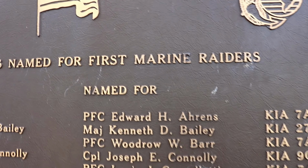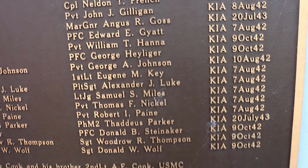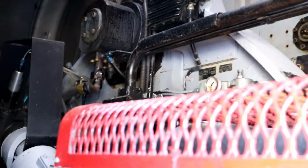And here are all the namesakes for the US ships, the people that the ships were named after. And here's another look at a 54 caliber gun. I believe this is gun mount 53. Imagine this thing firing. Man, imagine that thing firing. It'd be so loud. And now it is time to say goodbye.